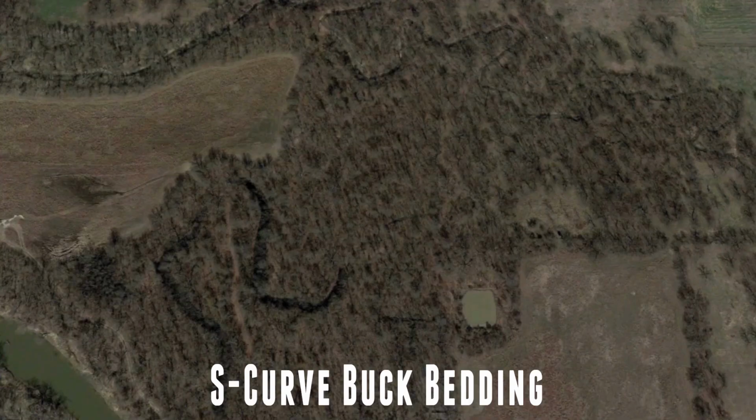Yep. Also in this area, it's hard to see in some of these images, but if you go to a fall image where there's not leaves, you can kind of see that creek that runs through there, and there's several of those little S-curves that make those peninsulas. Those are good places for bucks to bed as well. So I marked a few of those and told him to look at those. If you're going to go in there and hang and hunt, you might as well try to hang and hunt over one of those little S-curves in the river as well. So you can see some of those S-curves that work in there. Bucks will bed in those as well in that area.